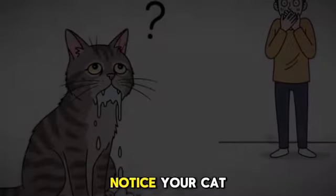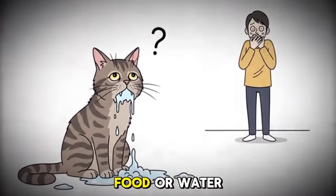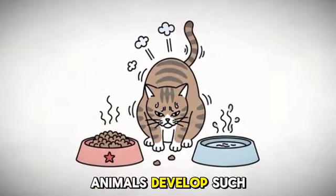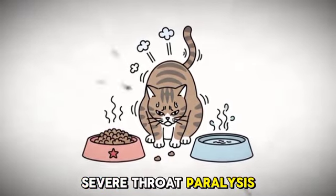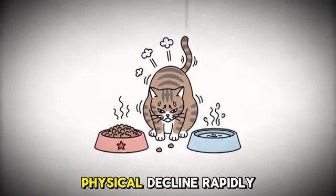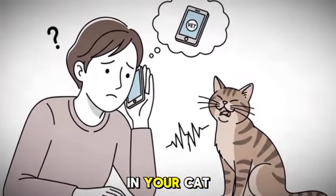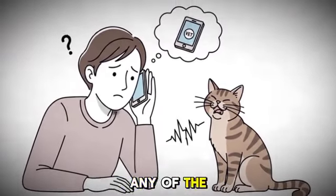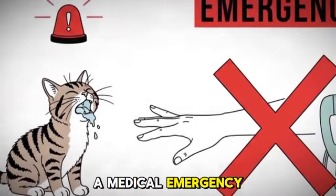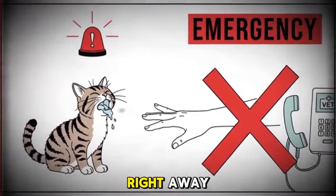You may also notice your cat making choking sounds, gagging, or appearing to struggle with food or water they would normally eat with ease. In fact, some infected animals develop such severe throat paralysis that they become unable to eat or drink at all, which accelerates their physical decline rapidly. If you ever see foaming or uncontrolled drooling in your cat, especially paired with any of the behavioral signs from earlier chapters, treat it as a medical emergency. Do not approach the cat with bare hands. Call your vet or animal control right away.